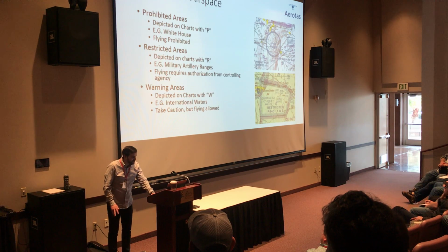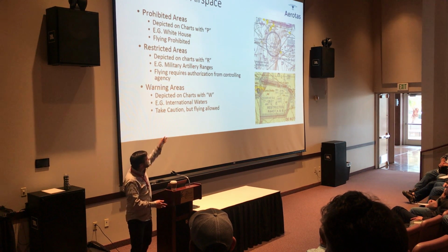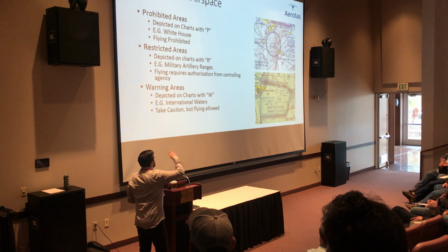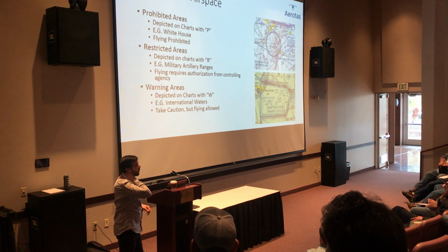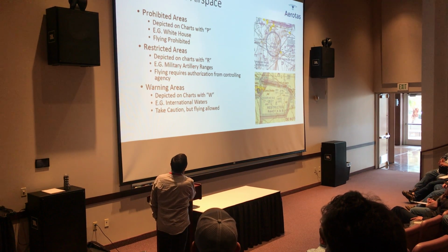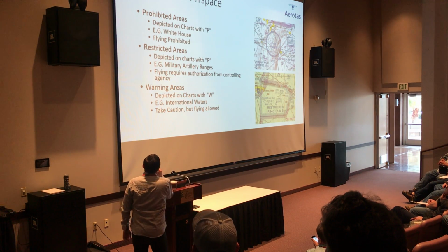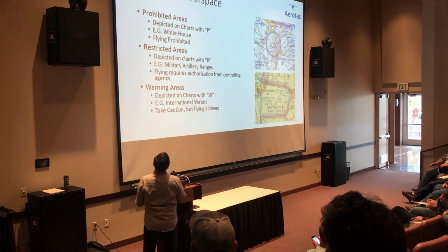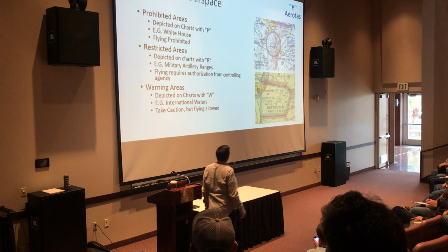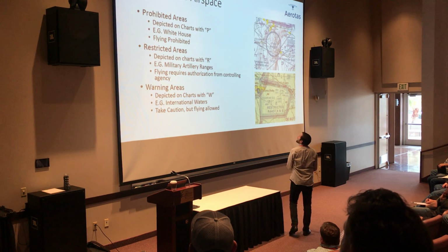So let's talk about special use airspace now. What I'm showing you on the right are some of your VFR charts. The next module is when we start diving into all of the different nuances of VFR charts. But right now we're just going to talk about what some of these different types of airspace are. So prohibited, restricted, and warning. Prohibited areas are listed on charts with a letter P, like you see in the top right. There's that P-40, that's going to be a prohibited area.